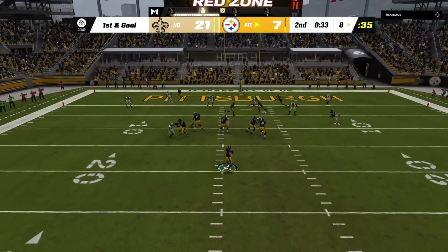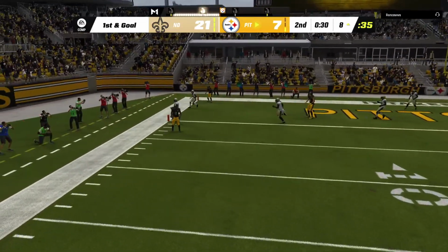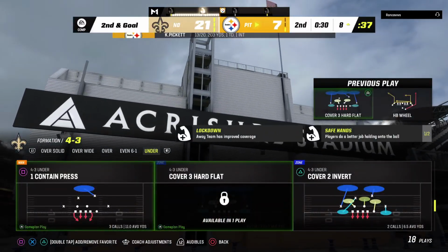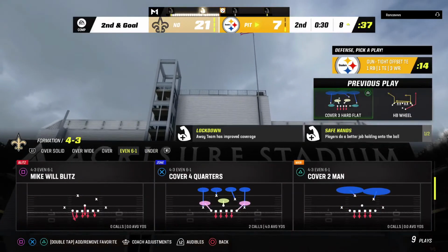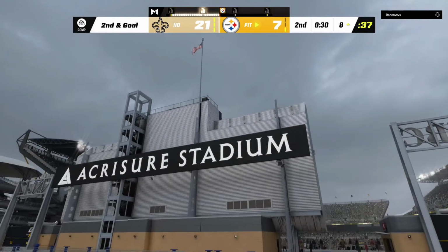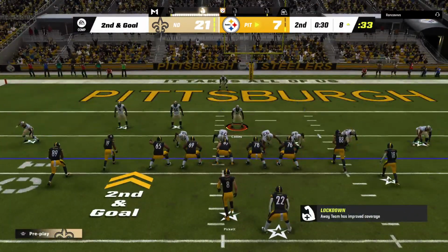Pickett now from the gun here. And he just throws this one away. Smart decision here this close to the end zone, and it brings up 2nd down. To this point, I've been impressed with the work defensively. They have not allowed a lot of receivers to run free. And there's another example, another incompletion.